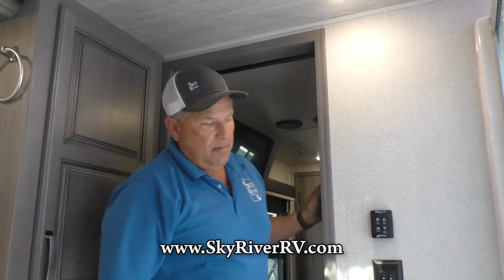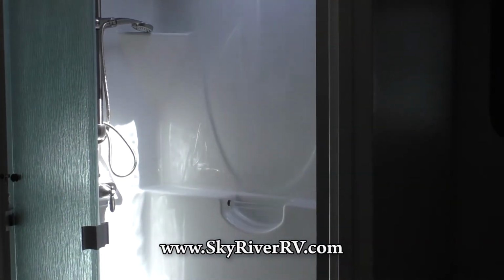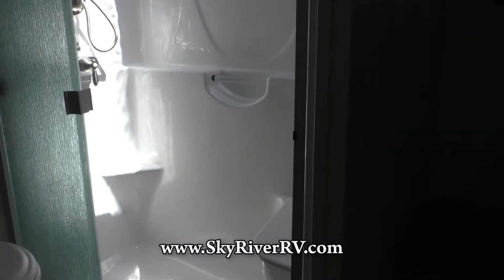So here we are in the master bathroom of the Montana. You've got to notice that this is one solid shower stall right here. Now this is important not just in your RV, but in your home. These are the type of things that you find in your home. There's no seams here, so there's no chance of leakage.